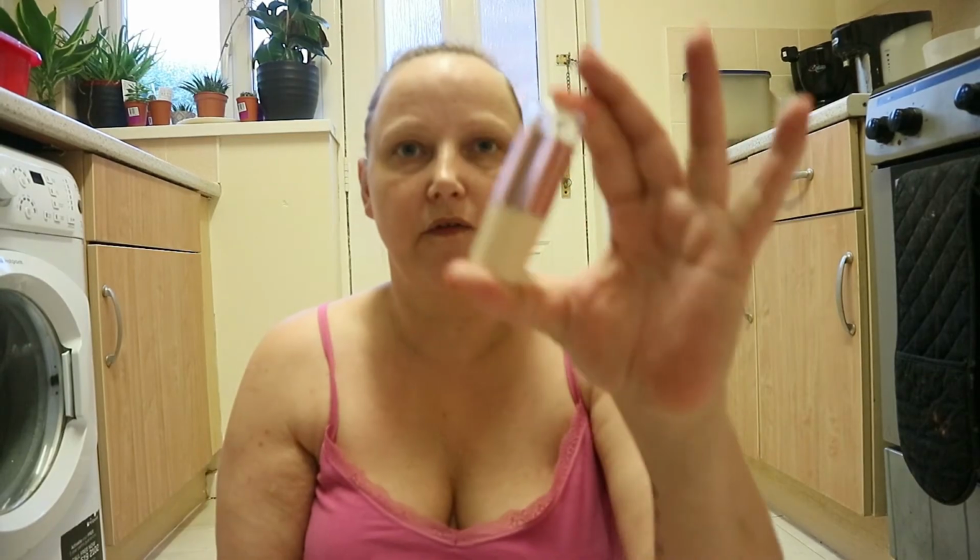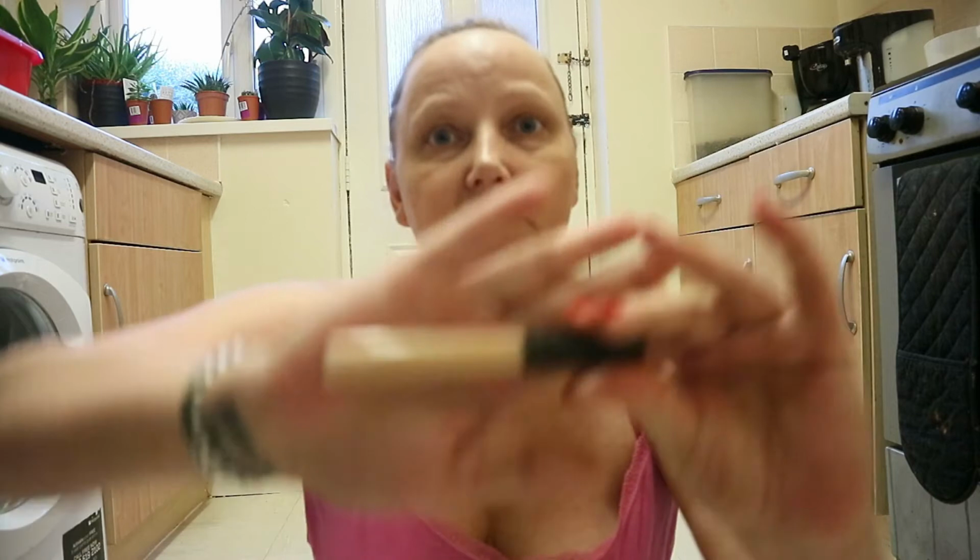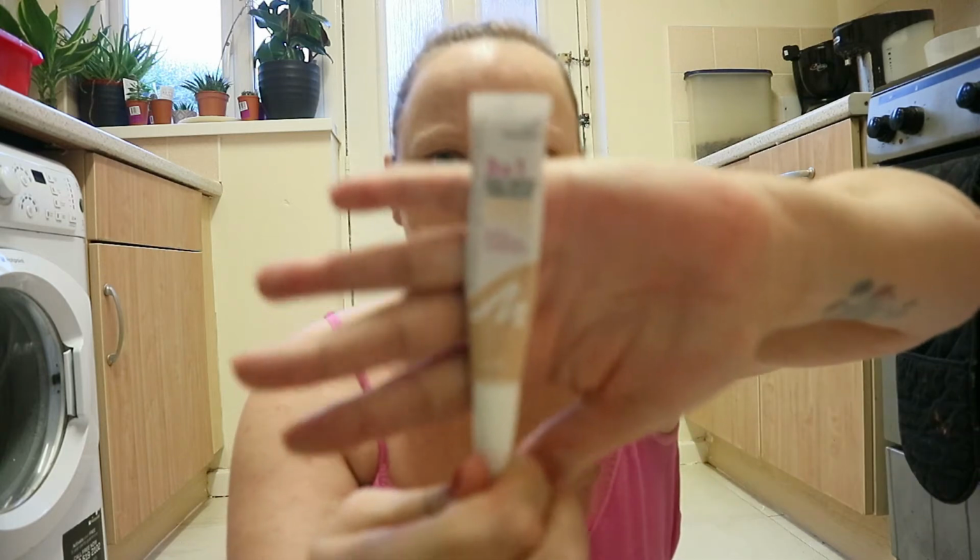Here is the same machine picking my concealer. I've got the Revolution concealer that I don't like. I've got the Maybelline Fit Me that is too dark. I've got the Essence Day or Day concealer. I've got this 3-in-1 Easy Match concealer from Manhattan, which I do like, and this Revolution Fast Base concealer.